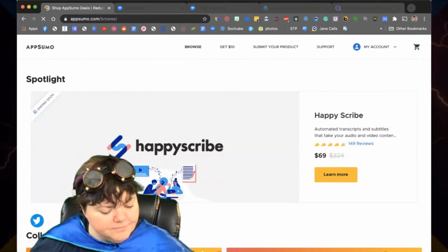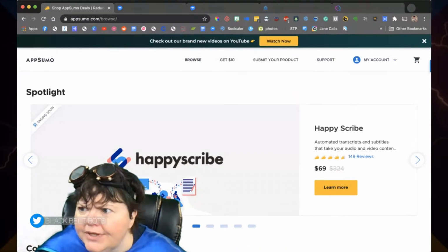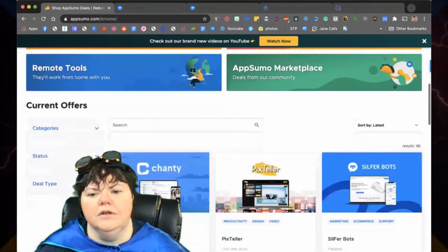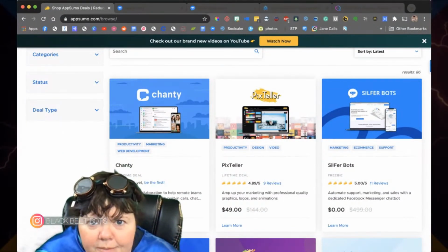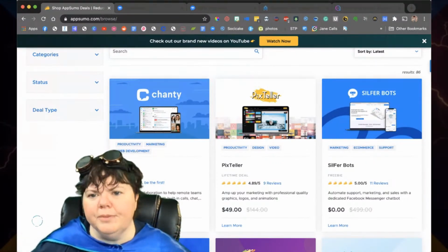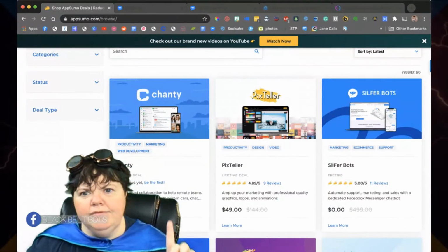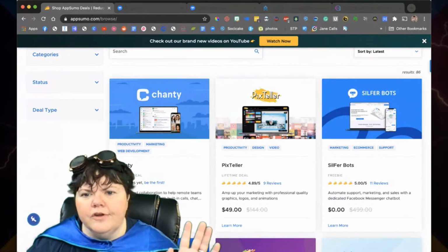It's called AppSumo. I get an awful lot of software through AppSumo. I love it because it's almost always a lifetime deal, and I am a lifetime deal girl. So right down here, I check every single day for new software. I'm a nerd. Hey, let's just embrace it, shall we? And this SilFer Bots came up the other day. Now, it is a freebie, and it is a freebie for 1 year.